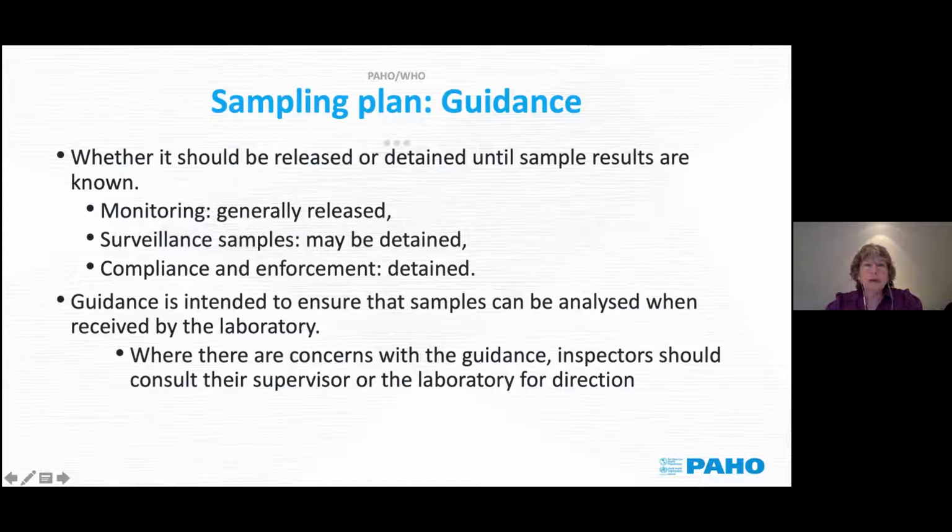The sampling plan also provides guidance on what happens to that lot. Whether that lot needs to be detained until the sample results are known, or whether it can be released to market. Because by definition, monitoring is expected to be compliant. You are anticipating that whatever results come back from your foods within the monitoring program will be compliant, meet the standards. Those products are generally released.